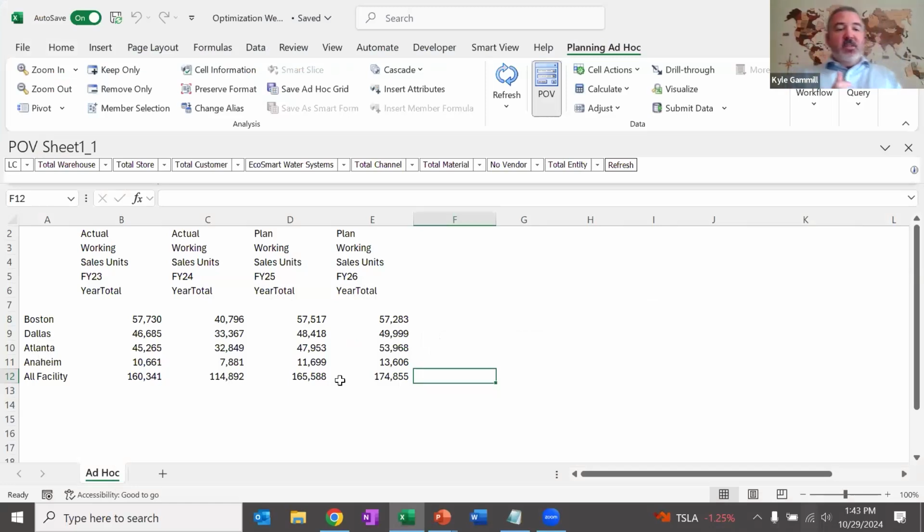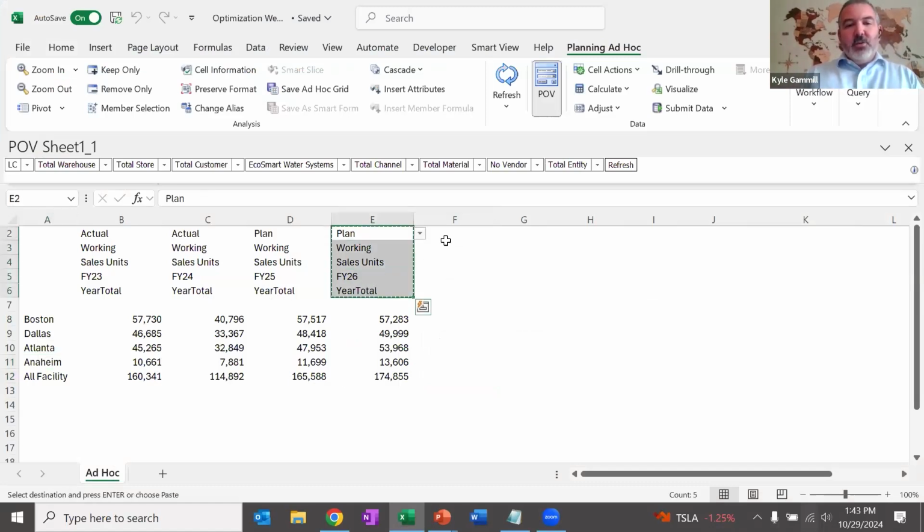So, the last piece of this one, I wanted to show you, once you get the data in a single spot, how this can help you answer questions. The question I'm going to answer is, I'm looking at all these, and Anaheim has the lowest production. Well, is that because of their capacity? Is that because of something else? So this is Smart View. This is an Excel add-in.